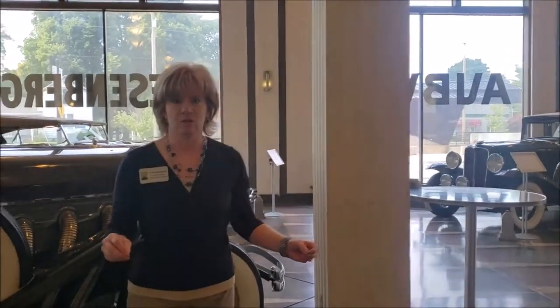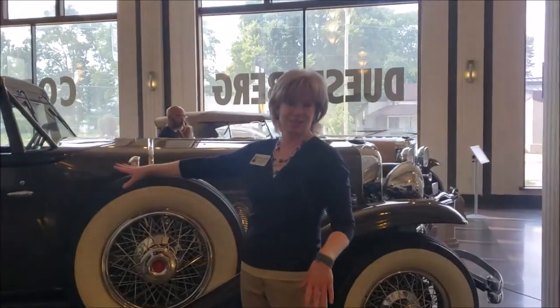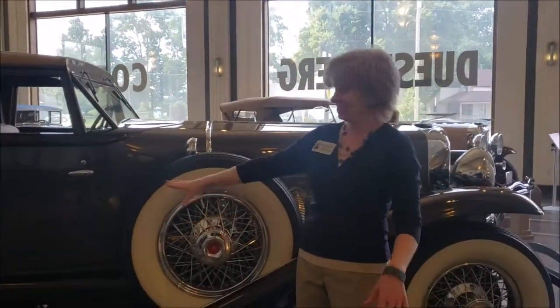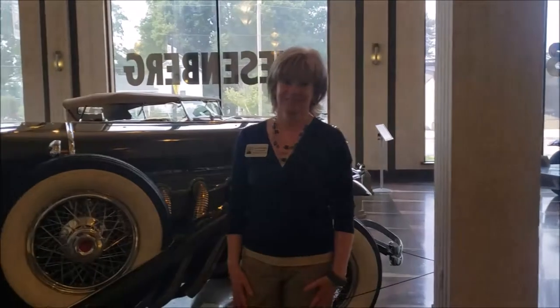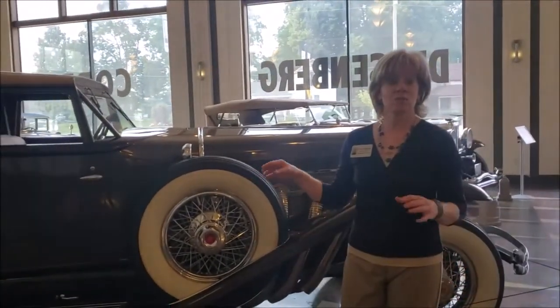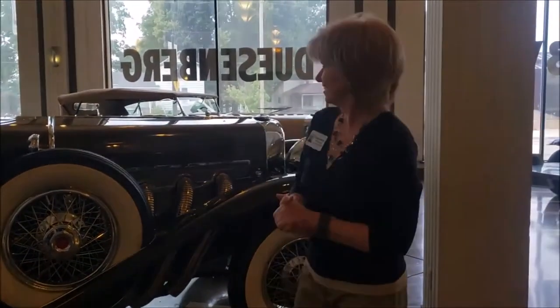Every detail was custom: the interior, the door handles, the tires, the running boards. Everything was custom, and it took a year to make each vehicle. And she was saying no two vehicles are the same. And they're actually pieces of art. It's artwork. Absolutely. In my opinion. Beautiful.